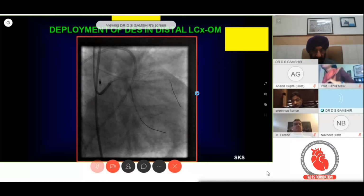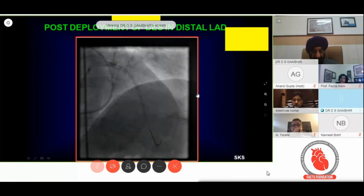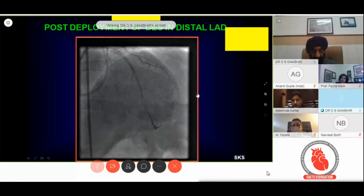And then we took another long stent to cover up the entire LAD. We first deployed from the left main to the proximal part of the LAD. And then through the stent, we covered the mid part of the LAD with another long stent. This was 3 into 32 millimeter. And so this is the LAD, which looks fairly okay.